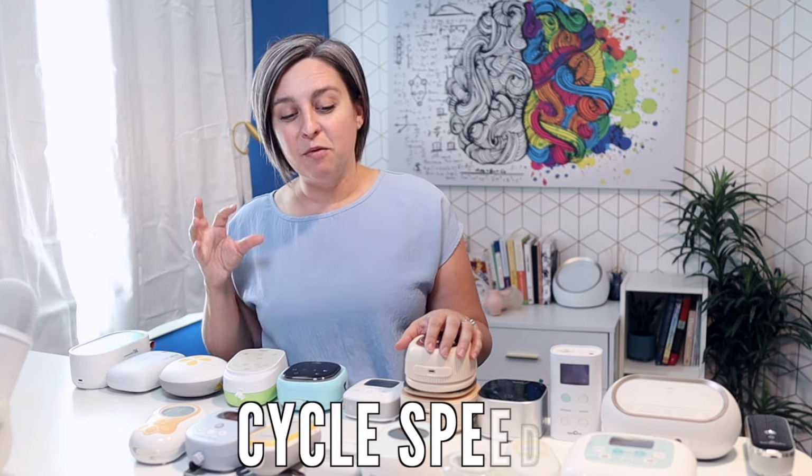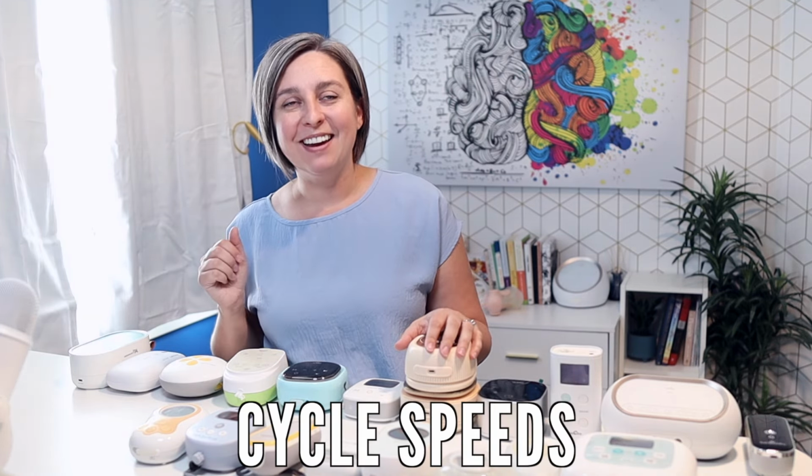The cycle speeds are what we're gonna do next, and I really enjoy pumps that have a little bit higher cycle speeds, especially in stimulation mode, but I also really like it when you get the option to adjust cycle speeds a little bit. So this one's kind of hard to quantify. We're just gonna go from highest cycle speed available to the lowest. And then I want to point out a few pumps that have some interesting features in relation to cycle speed.